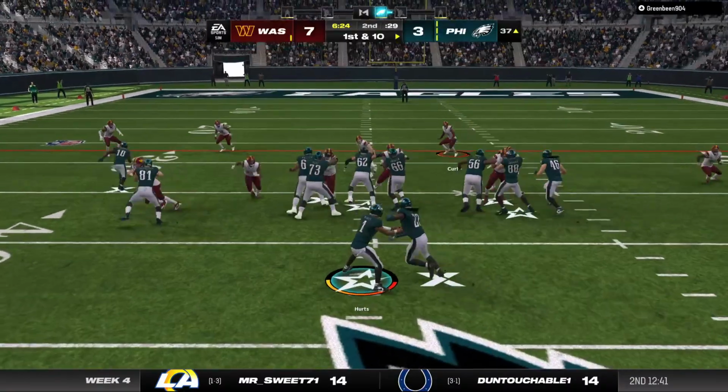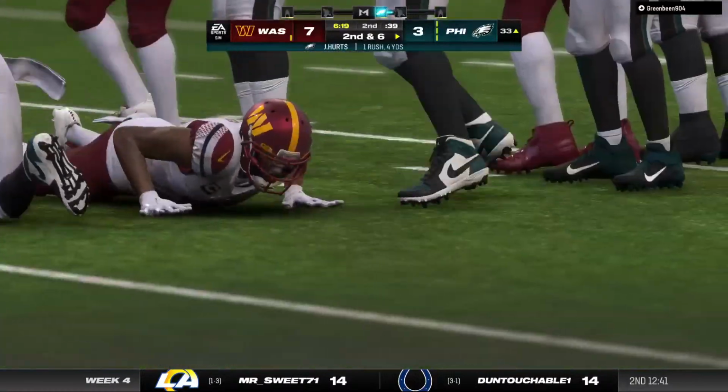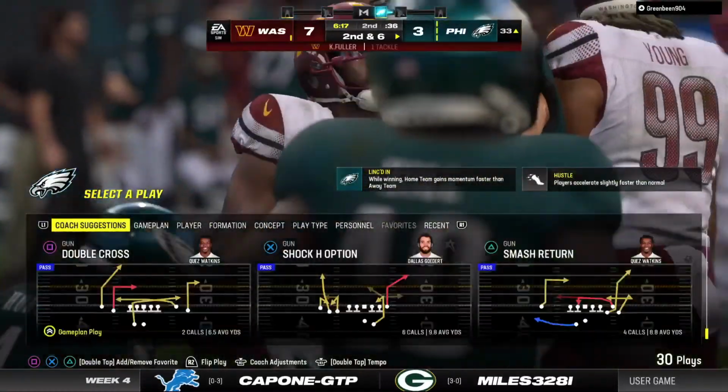What do you have to do? First and foremost, hold on to it. Take care of the football. That's all he needed to do. Give him 4 yards there on the 1st down keeper.